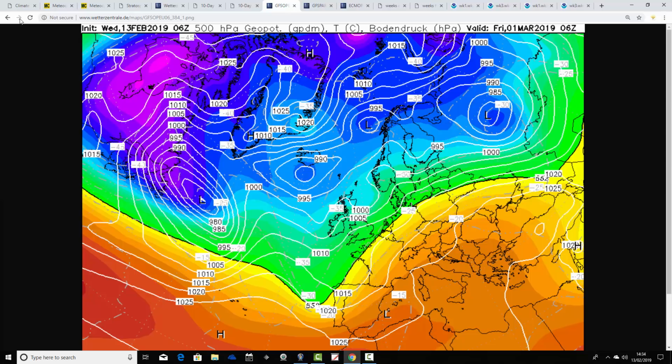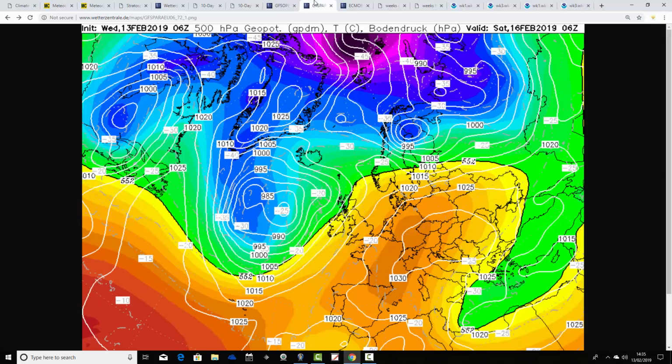I wouldn't be at all surprised if it has a CET above 6 degrees by the time we get through to month's end, if these charts continue to verify. As far as we can go with the GFS run is to the 1st of March, Friday the 1st of March, looking a little bit cooler, winds gone westerly, but it's all still piling in from off the Atlantic and possibly turning a bit more unsettled even for southern and eastern parts of the country.